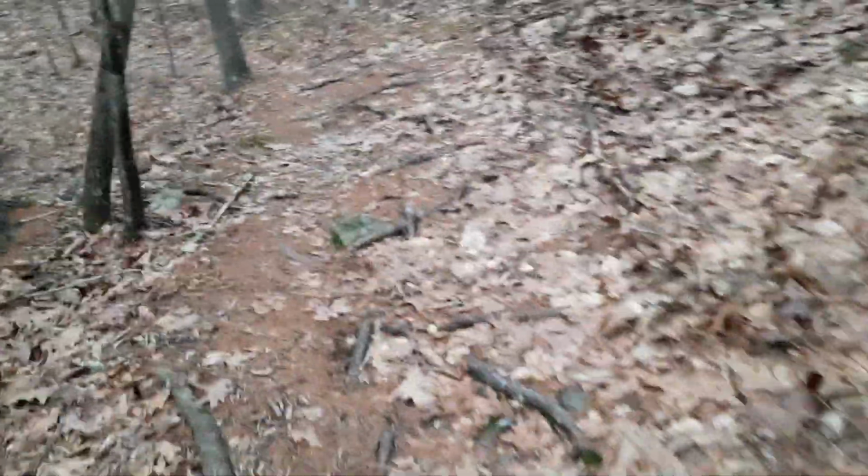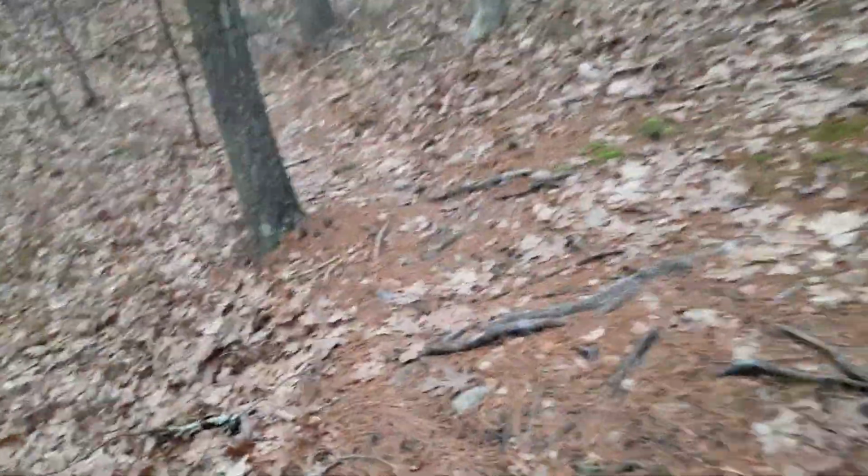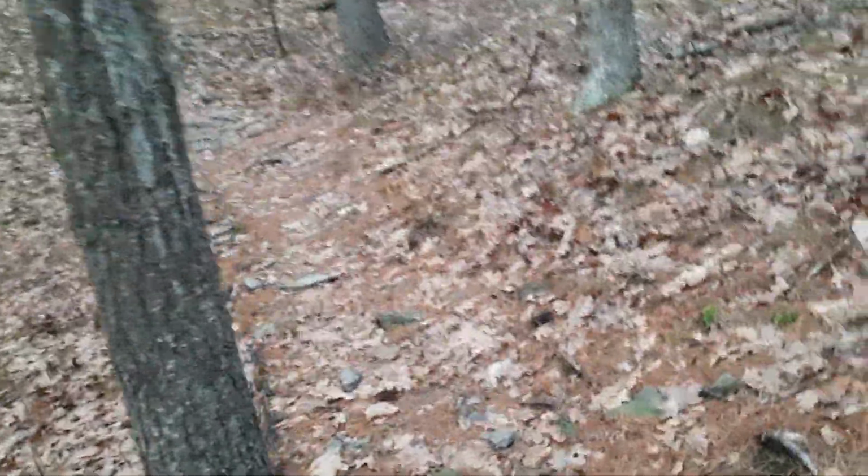Comes a little bit of rain. I was hoping to beat it, but a little bit coming down now. It's like in the middle of the woods.